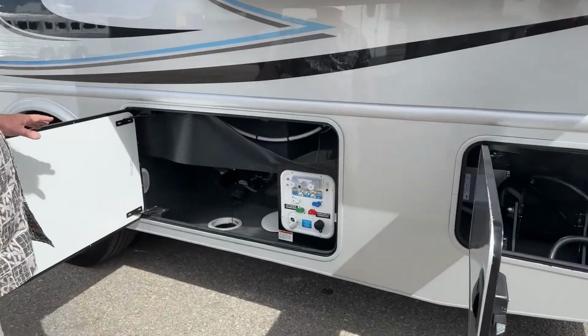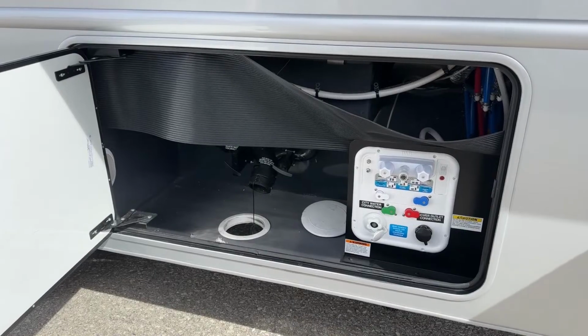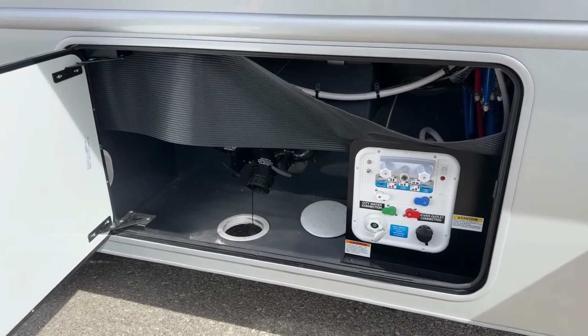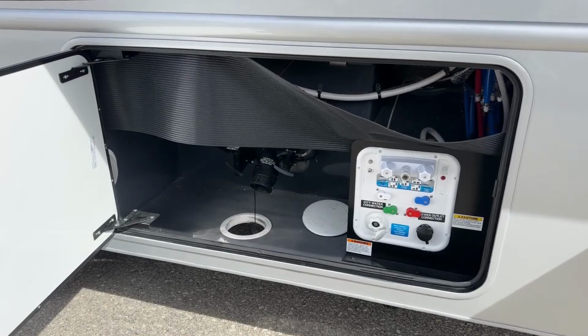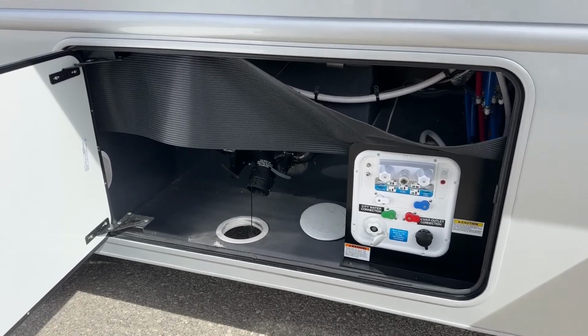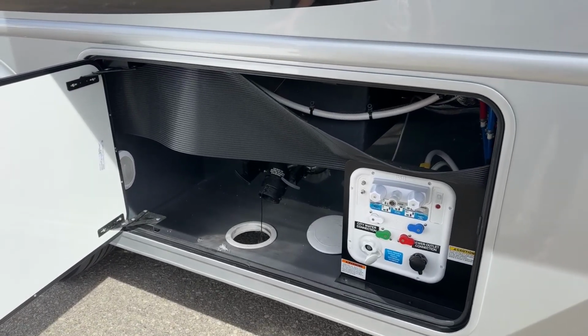Over here in the wet bay, this has a manifold system with the color-coded levers right there. So depending on the operation that you're trying to achieve, be it fill the tank, or if you're dry camping, or if you're winterizing, so on and so forth, you just turn those valves to the corresponding color that way.